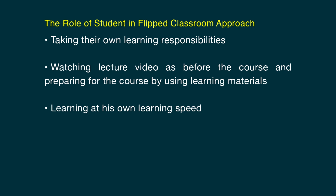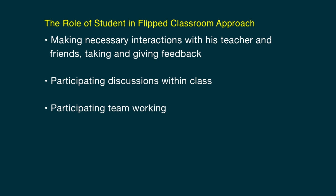The third one is learning at his own learning speed. The fourth one is making necessary interaction with his teachers and friends, taking and giving feedback. The fifth one is participation and discussion within the class, and finally participating in teamwork.